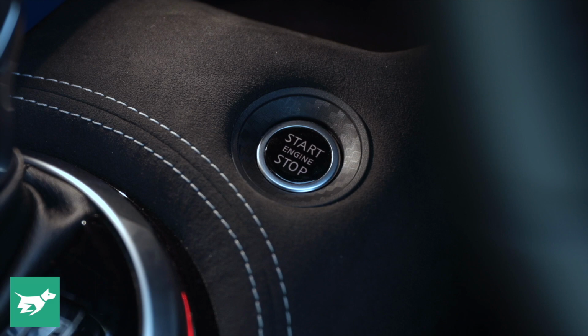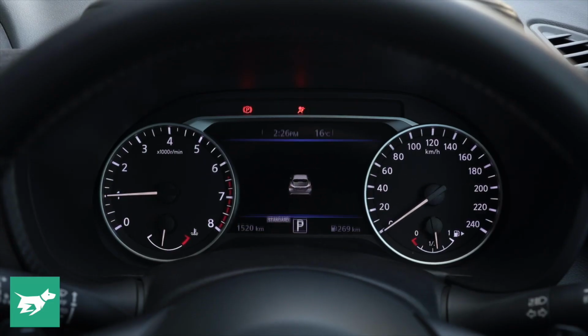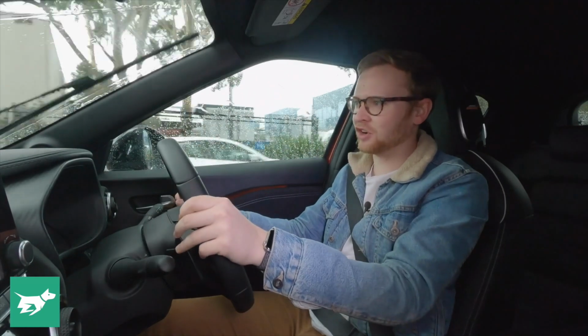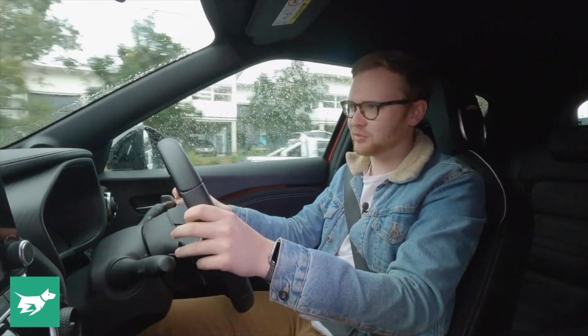So, what is the new Juke like to drive? Well, it should theoretically be a significant improvement because just about everything about this SUV has changed over the old one, which was fine, but nothing really to write home about in my opinion.